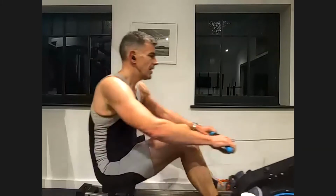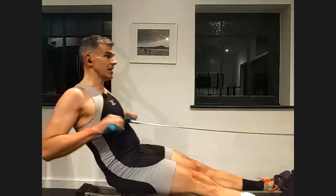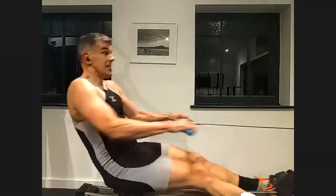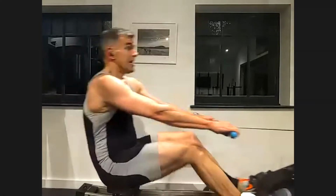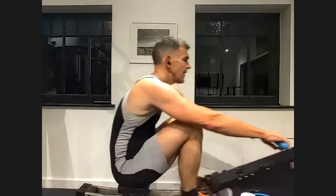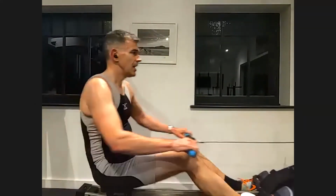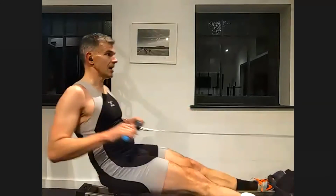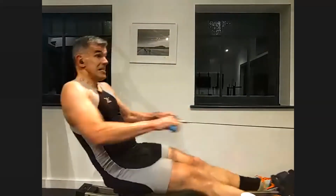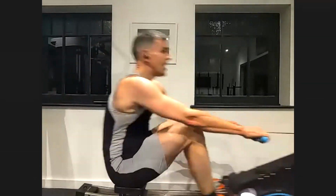Pushing the legs right down and keeping the legs engaged until you release the seat again. So you keep the pressure on the feet after you've released the water. That's it. That basic sequencing of movement: arms away, body over, and then release the legs.